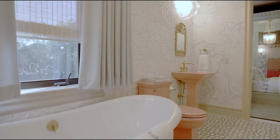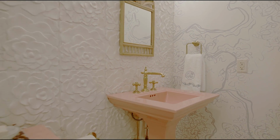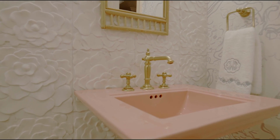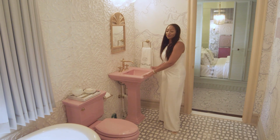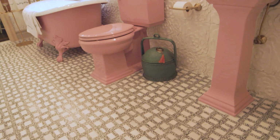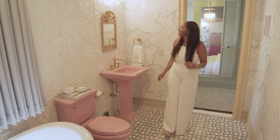Guest bedroom for our pink lovers. It's no secret, pink is kind of our calling card. So we created somewhat of a Barbie's dreamland, but elevated, okay? Elevated and sophisticated. So starting with our pink and romantic plumbing fixtures by Kohler. These are one of a kind. Never gonna see them again, sadly.